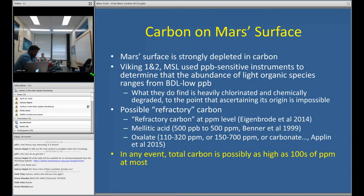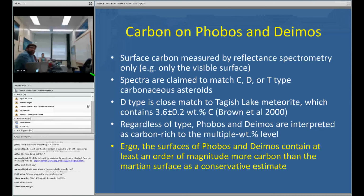I think that the upper ends of that are a bit extreme. You know, 0.7 weight percent, or even 0.5 weight percent, would probably be optically visible. But it's totally reasonable, I think, that there is some refractory carbon in there. So here's what the literature has to say about it. The refractory carbon is coming from both meteoritic infall and native organic species found in Martian igneous rock. In any event, the total carbon at the Martian surface is probably as high as hundreds of parts per million at most. And then we have Phobos and Deimos.